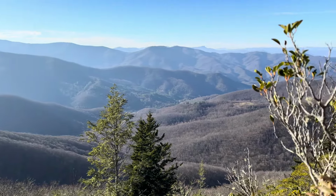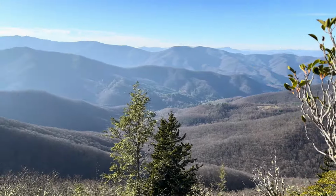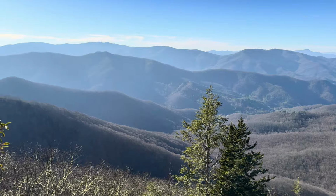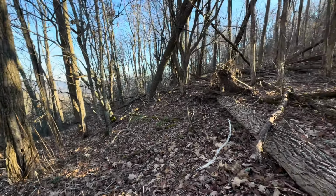Wow, that's gorgeous. What a beautiful view before the ending descent. This area sucks.